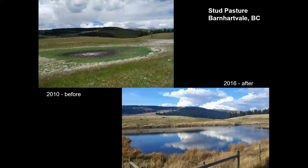What a remarkable difference. What we found is that the soils on the site were high in clay and they were compacted because of the drought. The livestock were looking for that last bit of water. So what we were able to do was to loosen these soils, reconnecting the wetland with the groundwater, and then fence it so they would not be compacted again. And this wetland should hold water really for hundreds of years now.